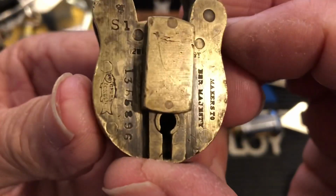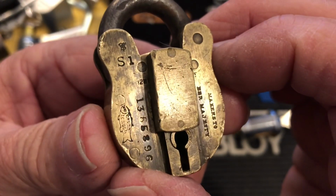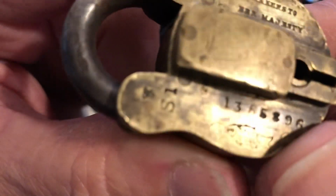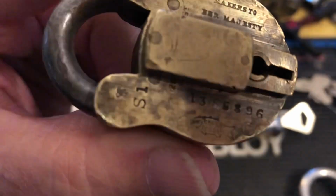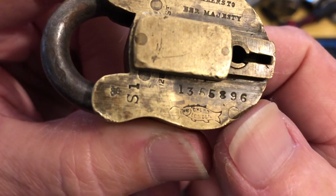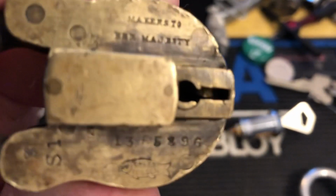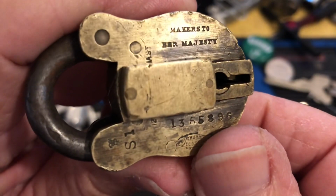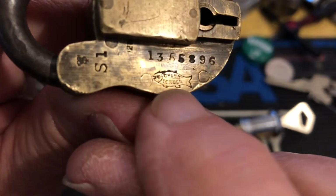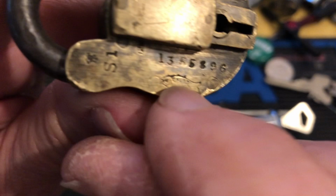First off, I just got this yesterday, and it's a little Chubb, and it looks to me, and I'm not the expert, but it looks like a real one. It says makers to Her Majesty. And it has a number on it, and it has the Chubb fish, and if you look really close, there's some parasites in there. No, I don't think so.